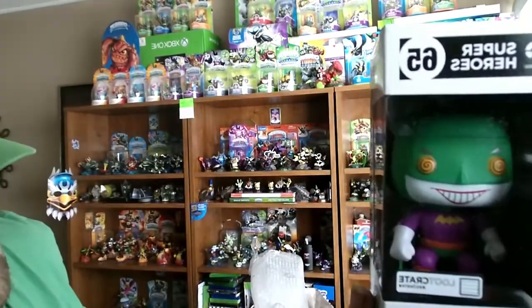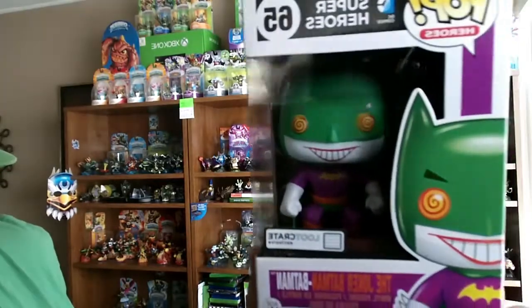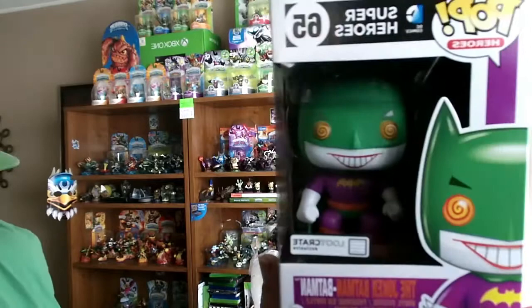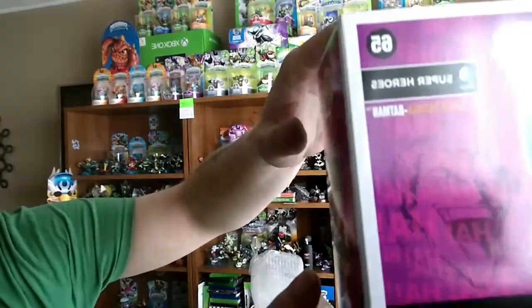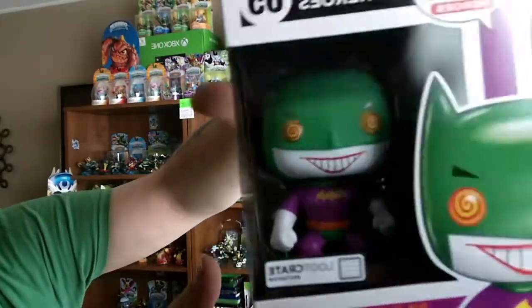So it's Batman, but he actually has the Joker colors and look. So very nice. Definitely had to have this. A big Batman fan, of course. I'll show you guys that.